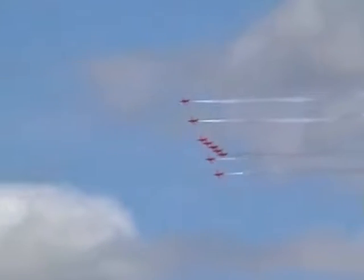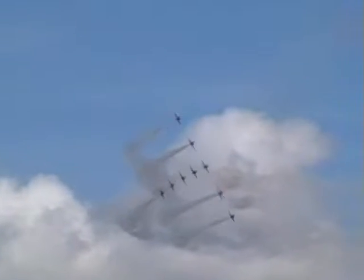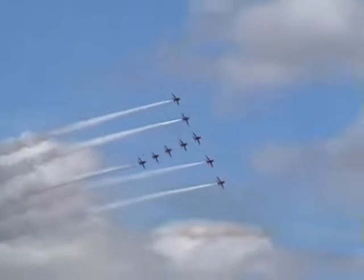Now the smoke comes on as they prepare to fly past us in Tango. Red One will be tightening this bend now against 400 miles an hour, just 6 to 8 feet between the aircraft as they fly this manoeuvre. Ladies and gentlemen, this is Tango.